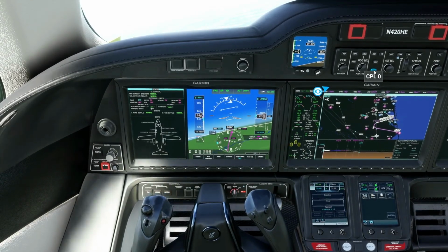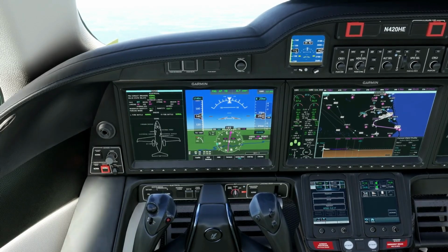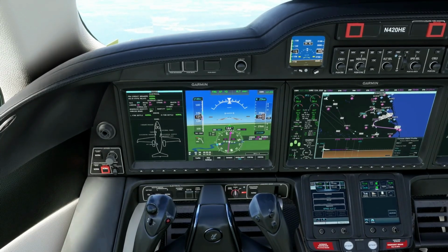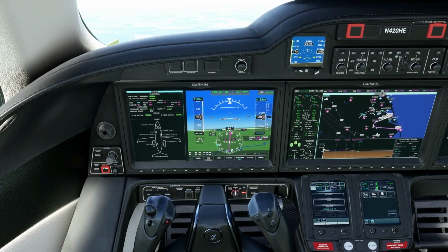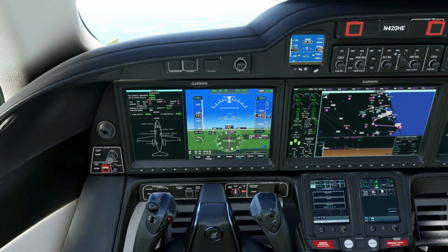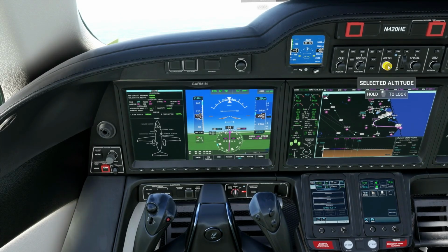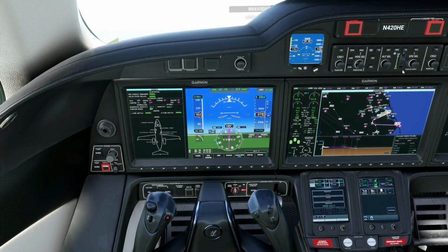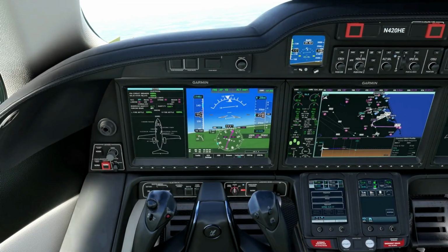Gear down. First set of flaps, we want to watch our speed. Like I said, watch your speed.